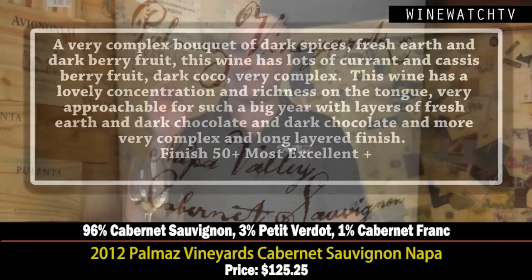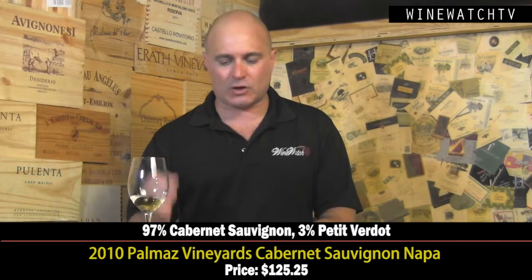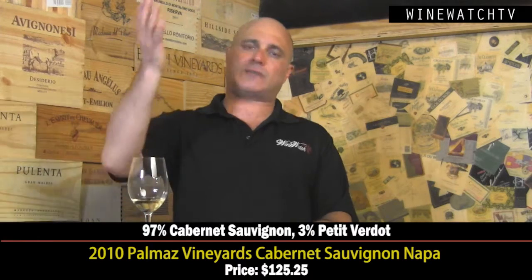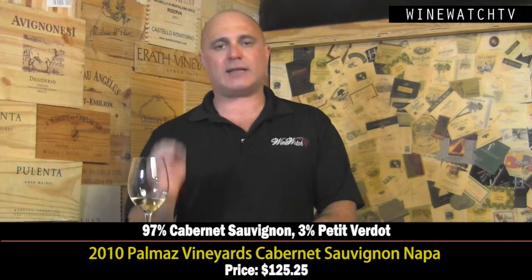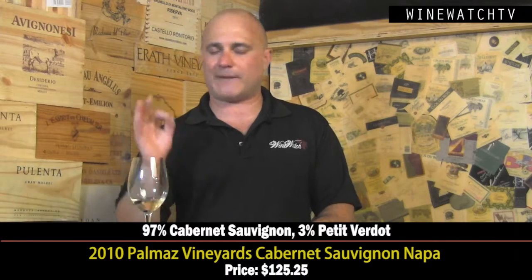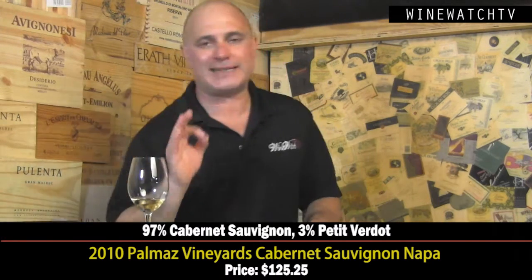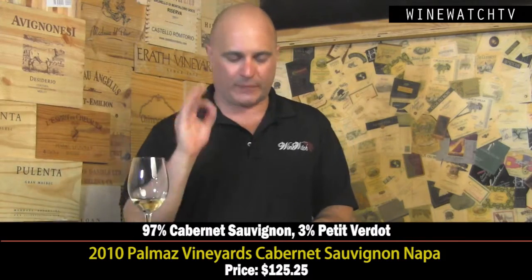I liked it just slightly better than the 2010, which, the 2010 vintage, a cooler vintage, not aged quite as long in oak, got a little bit more acidity to it, so this is a wine that definitely needs a little more time, much better on the second day. If you got 2010s you want to open them up the day before you're going to drink them. You will thank me, trust me.